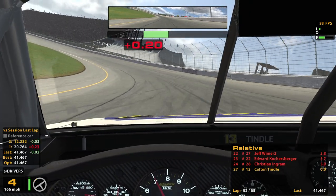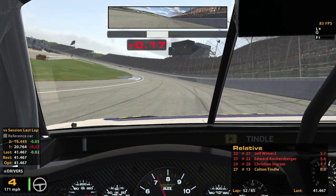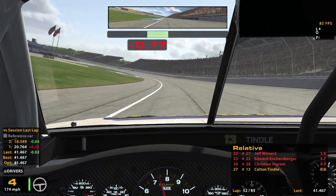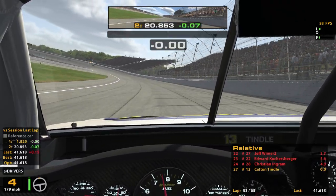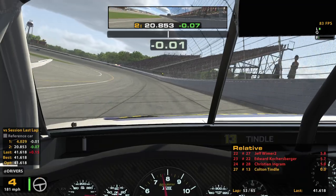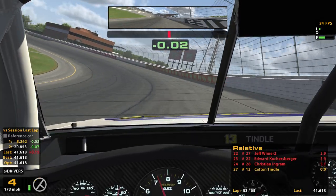I'm just flat footing it essentially with no regard to tire saving or anything. None of that matters at this point. I'm just logging laps. It's not going to be entertaining, probably, unless I run the high line.